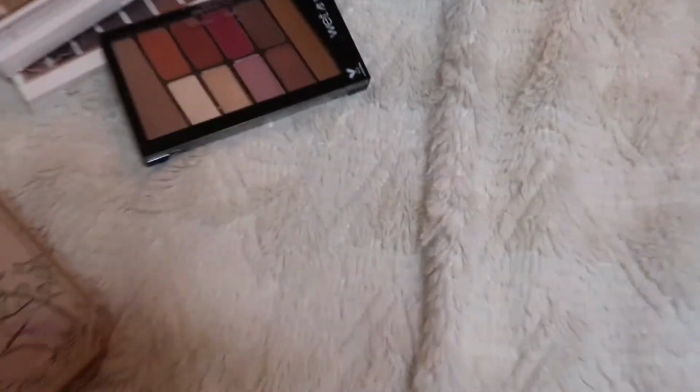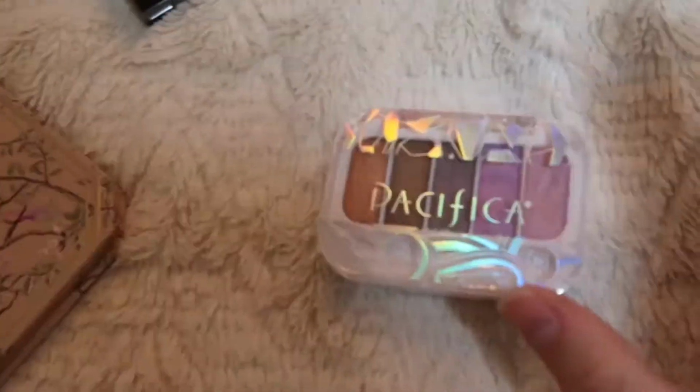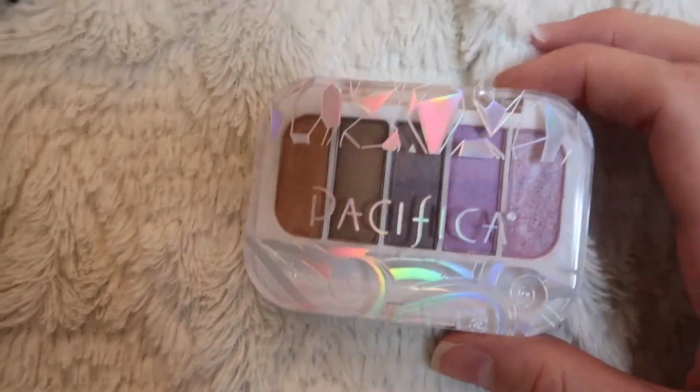Also from the drugstore, I have this Pacifica eyeshadow palette. I got this in Ipsy, so it's a little mini palette. It's really cute. It's not the best palette, but I find that drugstore palettes are really hard to find good ones, you know, so it's not too bad. I really like the packaging. I think it's really cute.